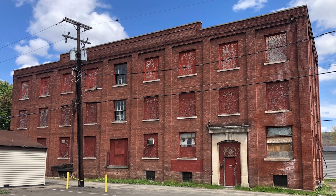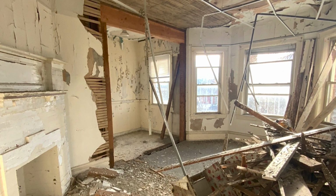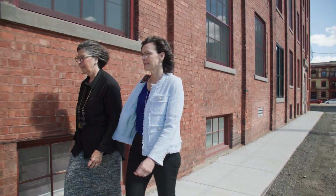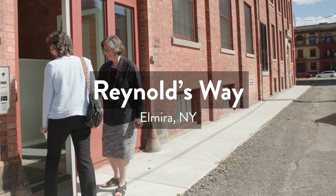It's important to show how buildings can be reused, revitalized, and not to have the first thought be, let's demolish them. Seeing these buildings have life in them after being vacant for so long, it was a real joy.